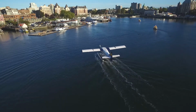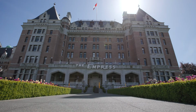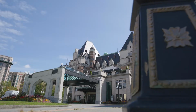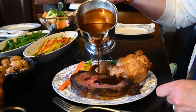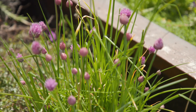The last stop on this flavor trail is at the iconic Fairmont Empress in the heart of downtown Victoria. Built in 1908, this is one of the oldest hotels in BC, and visitors come from all over the world to stay in their beautiful suites. The Empress isn't only about hospitality, it also has an amazing food program which supports local producers, farmers, and growers. They also grow their own herbs and veggies even closer to home.